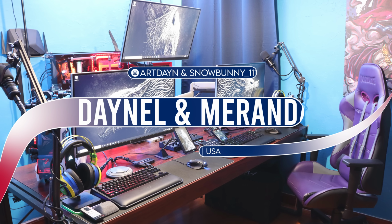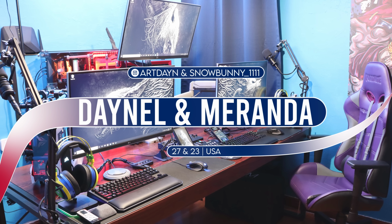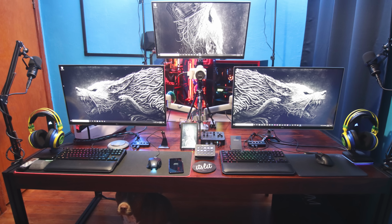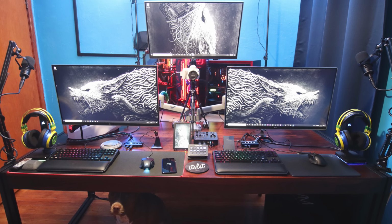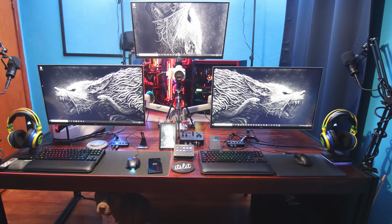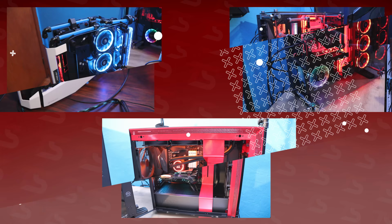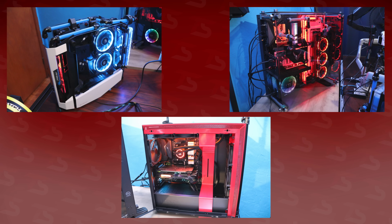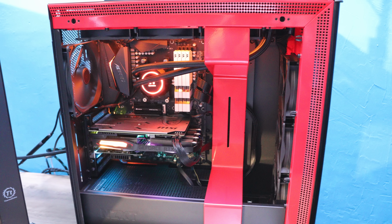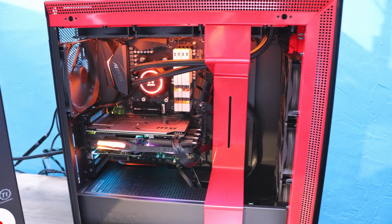Coming at number 2 is yet another husband and wife streaming setup. Actually, it's more of a battle station than anything. There are technically 3 setups here. We have 2 identical setups for Daynel and Meranda, and the third setup is used to stream 2 screens at the same time. This means they don't just have 1 or 2 PCs, they have 3 custom rigs, because the third one is the streaming PC that's used to capture both gaming PCs' video and audio signal.